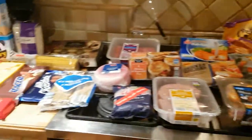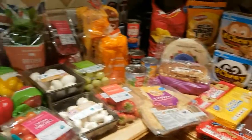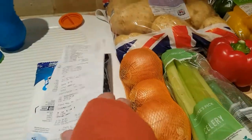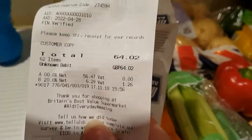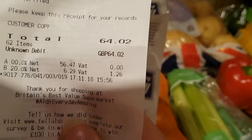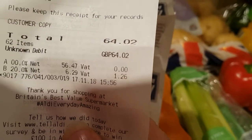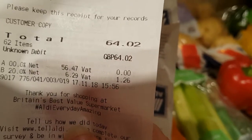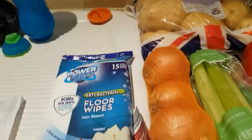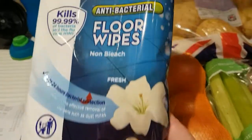With the lead up to Christmas, I'm trying not to stock up on too much stuff, so really I'm buying everything we need most weeks, although I do have a few bits and pieces in the freezer. As you can see there, we spent £64.02 this week. About £15 I think cheaper than last week. If I remember, it's £79 last week, and it does feel as if we got just as much food, so that's a good start. The only non-food item I bought this week were these floor wipes.